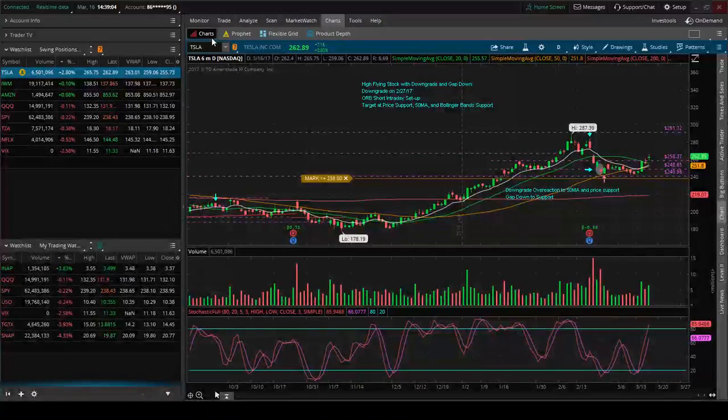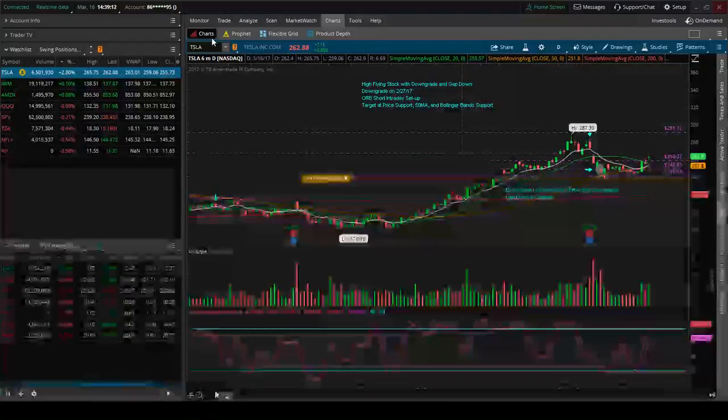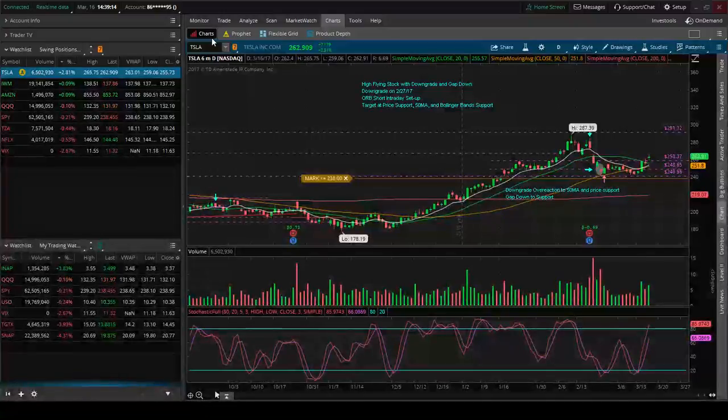So hopefully you guys learned something from this Tesla trade, a very interesting trade, with very important concepts to learn from this setup.